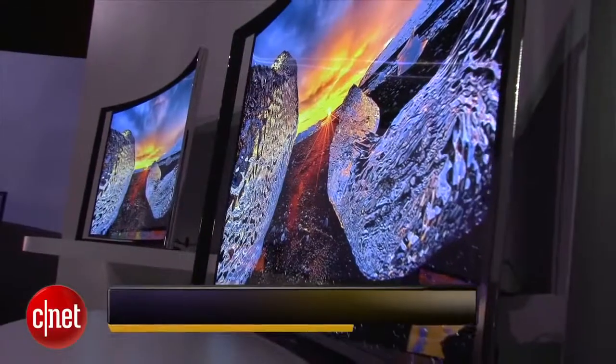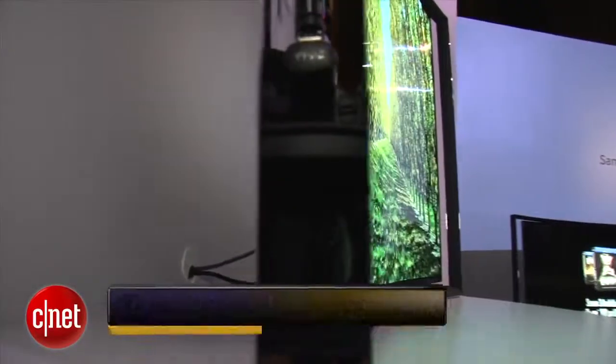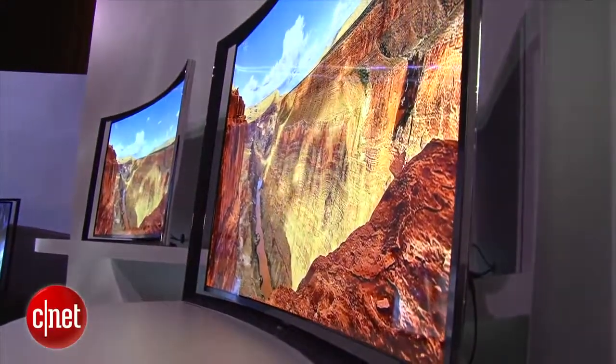This is the company's first to use OLED technology that allows the TV to achieve superior picture quality compared to current plasma and LED TVs. Unlike those standard TVs, this one has a curve, and that's one thing you can only get with OLED.